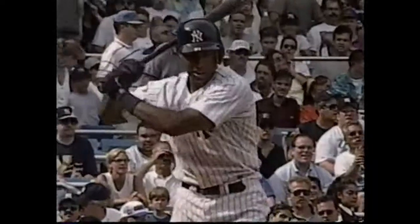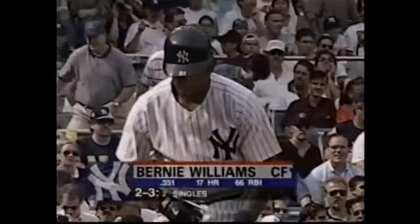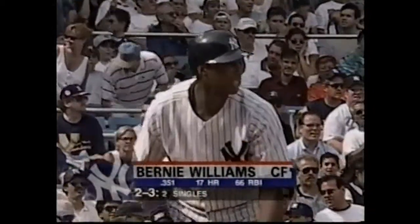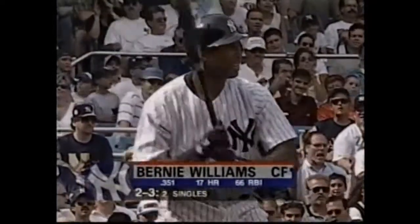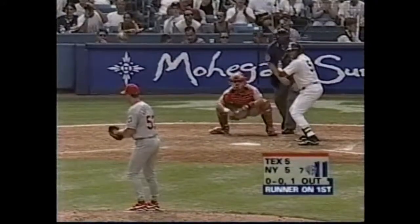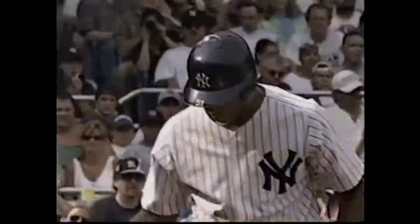So Jeter still at first base. There's one out here. That'll turn Bernie Williams around. Batting from the right side. He's 2 for 3 this afternoon, batting .351, 17 homers, 66 RBIs. And that's outside for a ball breaking pitch. 1-0.